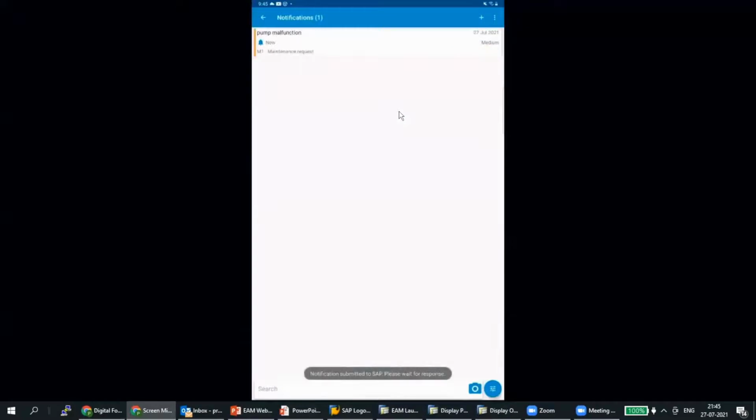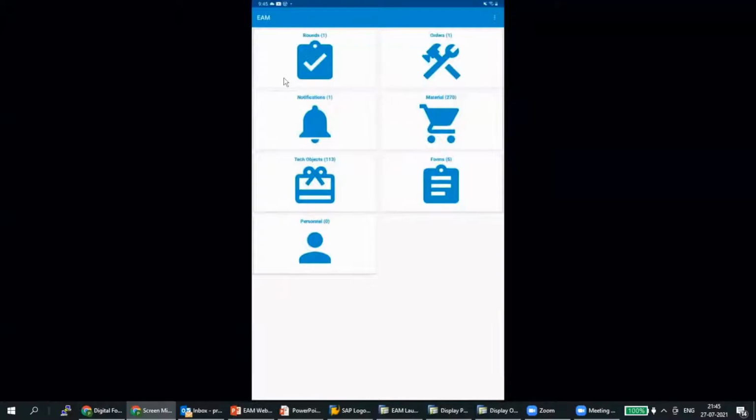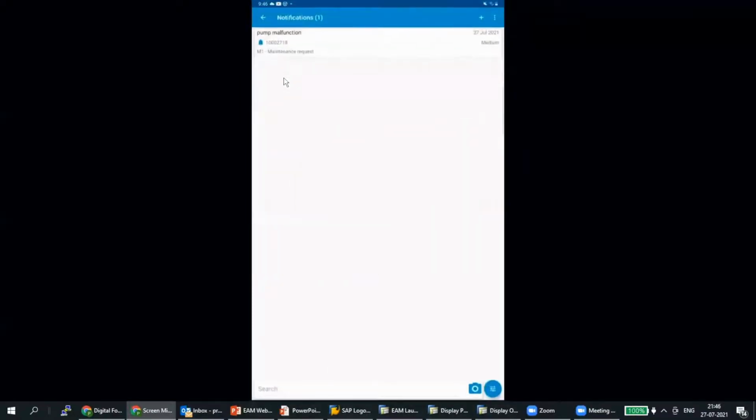So when I submit this, this notification gets submitted to the SAP system. And as you can see here, the color changes to orange, which means it has been queued in the background while I continue to work on my other parts of the application. I could go ahead and then go execute my work order, for example. So whenever the information is back available, that number would be updated in the notifications tile.